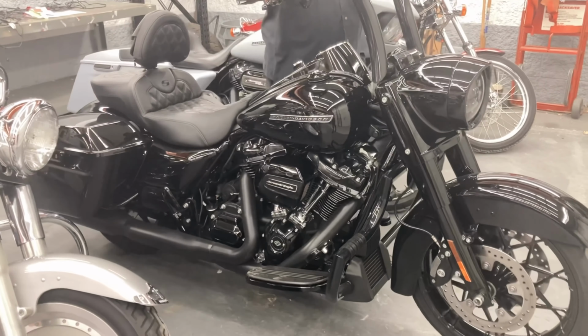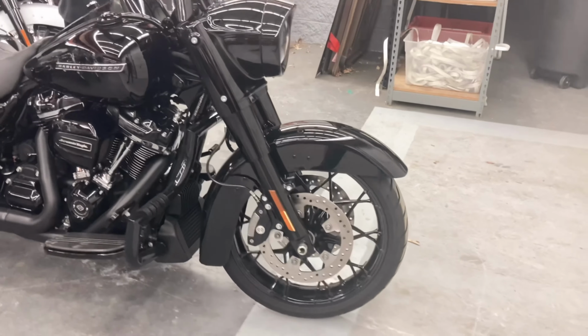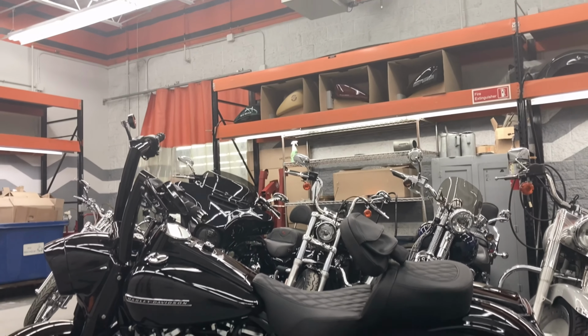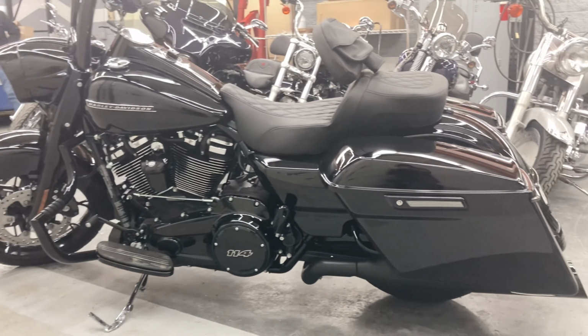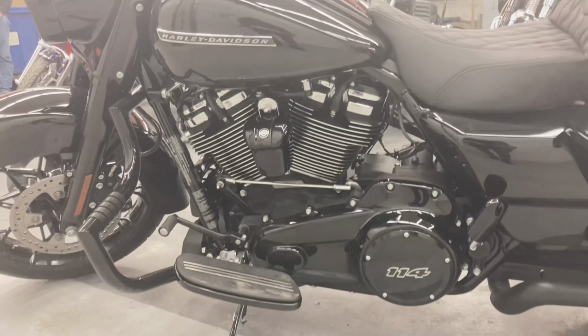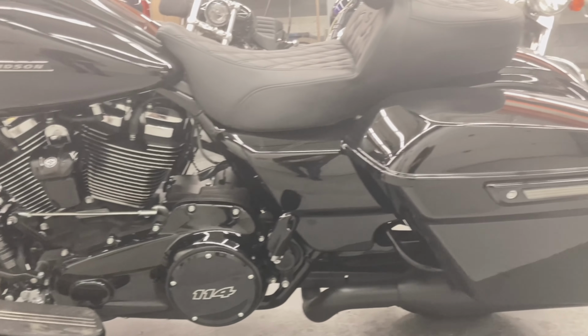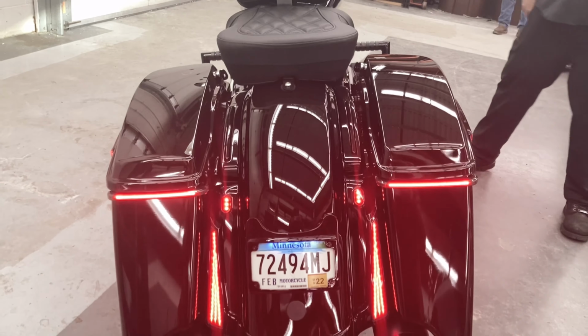This is my pet pick for the year. It's a 2020 Road King. I picked this bike because I like the sleek lines of it, all the black add-on features. These bars are just awesome. They're a 2-inch bar. Other than that, everything's really uniform on the bike, and it's nice to look at.